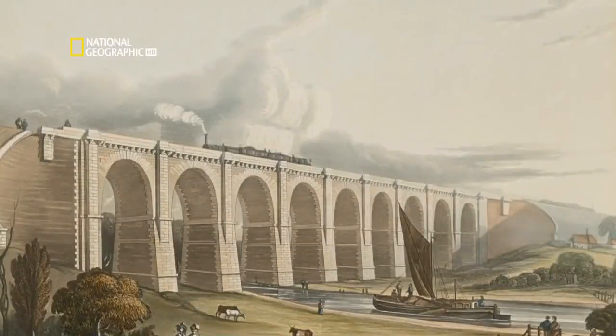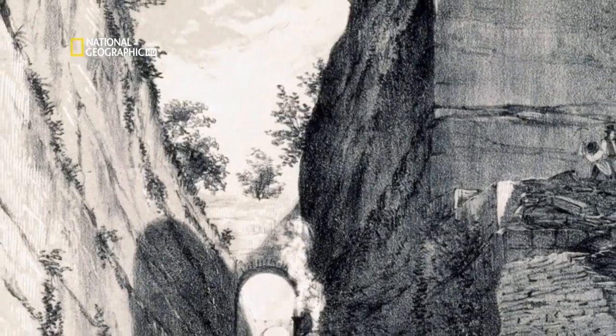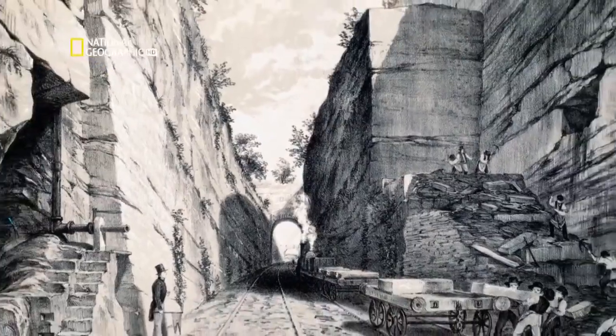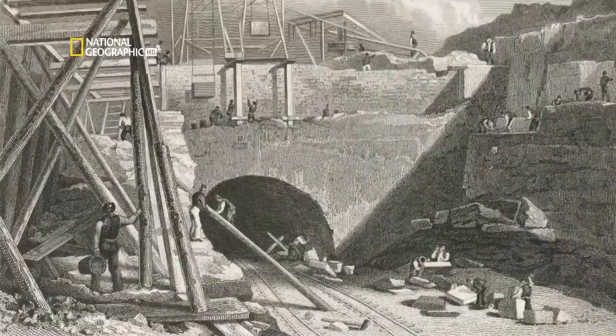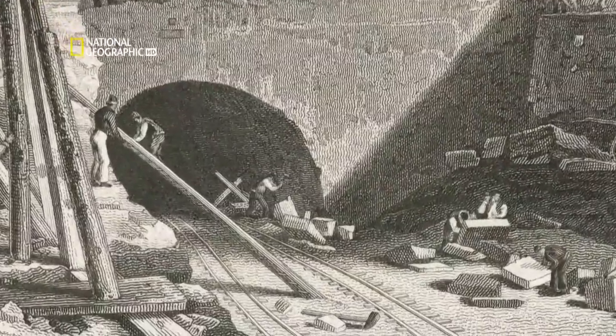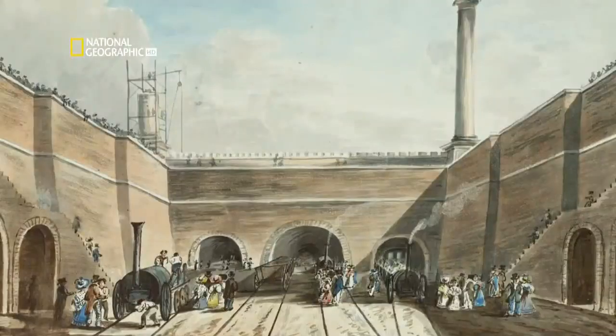Crossing a deep valley required the building of the 9-arch Sankey Viaduct. At Olive Mount, people said the deep 2-mile cutting looked like it had been dug by giants. On the approach to Liverpool, a tunnel over a mile long had to be constructed under the city. The excavation cost many lives. Once finished, it became a tourist attraction before the line went into service.